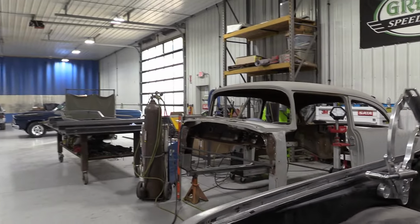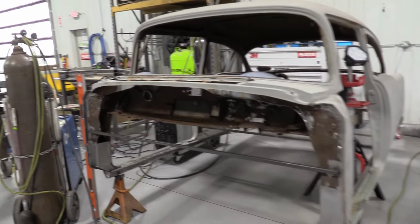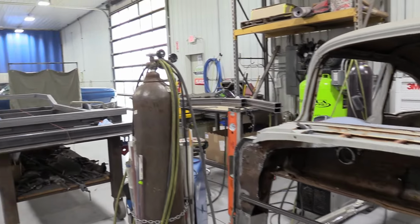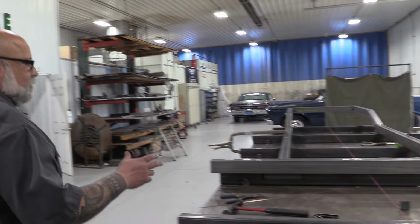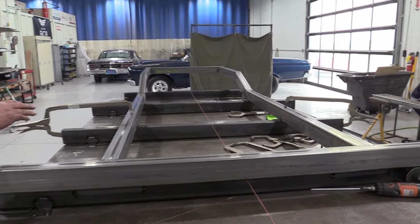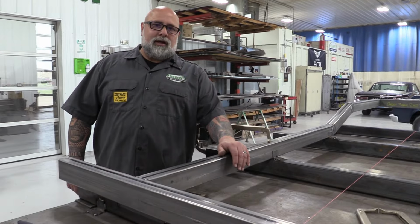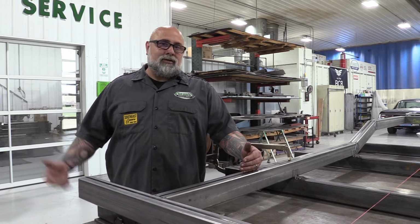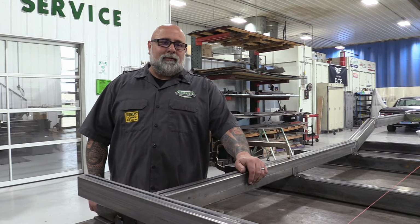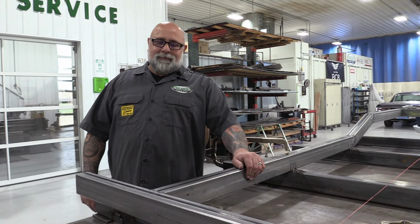Now we're on the next phase here. We're building a gas car for Sega. This is actually my son's car. It's a 56 Chevy. We're not positive on the name yet, but we're building a chassis right here. It will be a chassis just like the Joker. It's on the same jig that we did on the Joker, and now we'll actually be able to make them for people.